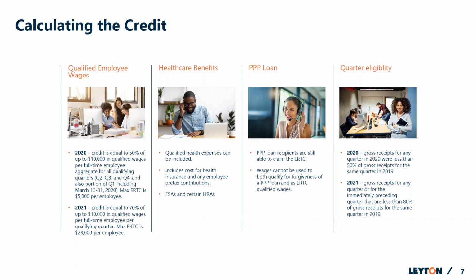A lot of information that we're throwing at you, and it gets very complicated, but rest assured that we are very familiar with these rules and all the intricacies, and we continue to stay on top of legislative changes. As I mentioned, the new legislation will be coming into effect anytime soon, as the president will be signing that bill.